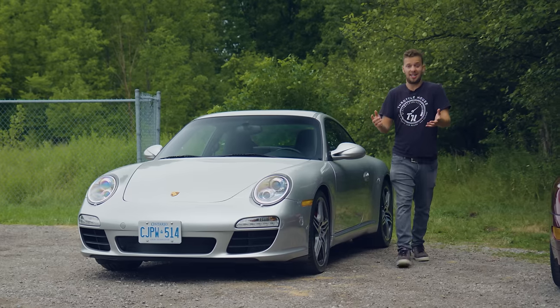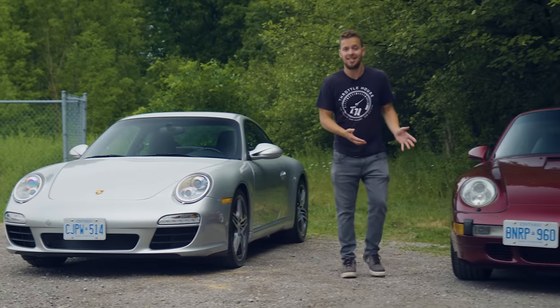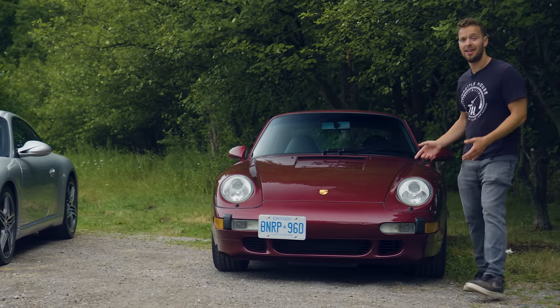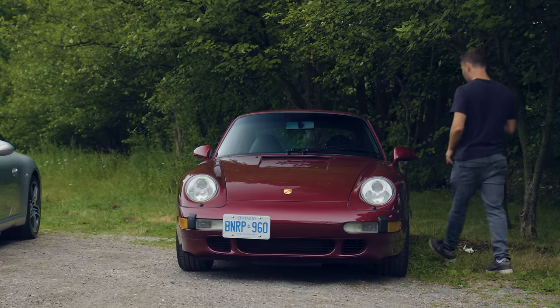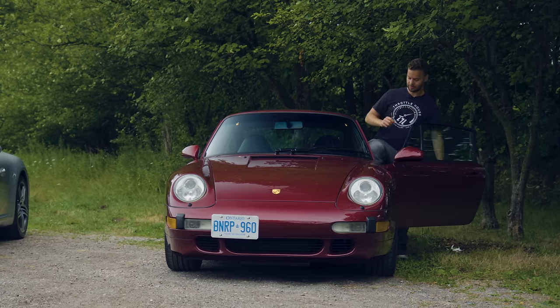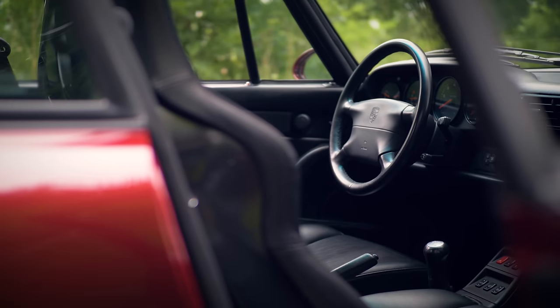So just out of curiosity, let's go back to 1996, where you could have rolled off the lot in a beautiful arena red 993. And before I even start the engine, listen to the sound of the door closing. Better put my seatbelt on, because in place of safety, we have visibility with these tiny A-pillars. And if I want to start the engine, I got to press this button just before.